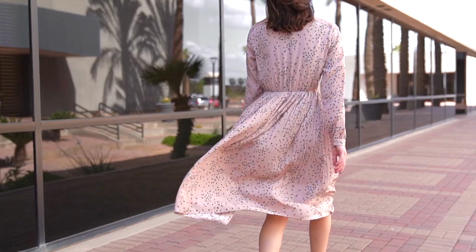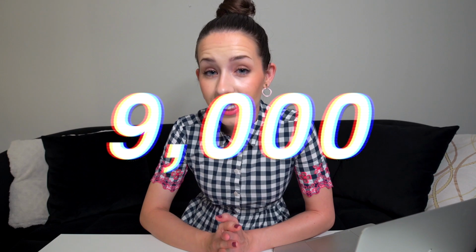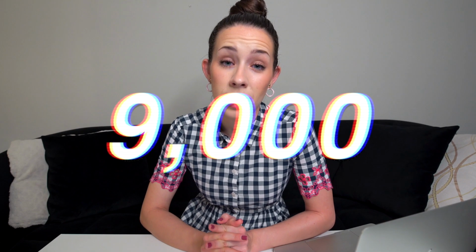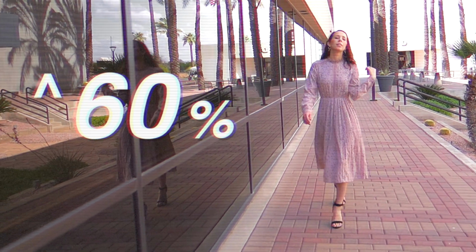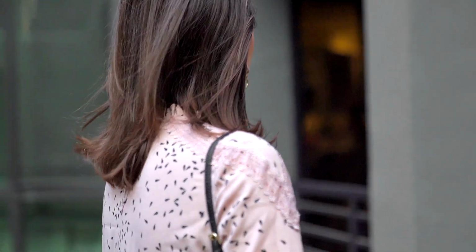Rent the Runway was founded on one main idea: traditional retail is falling apart and has to change. How so? Guys, there is a retail apocalypse among us, and I'm not being dramatic. Last year alone, 9,000 retail stores closed down in the United States, and that's up 60% from the previous year. Not only that, but I'm sure you've heard that the fashion industry is one of the biggest contributors to pollution in the world. So, Rent the Runway wanted to do something about that.